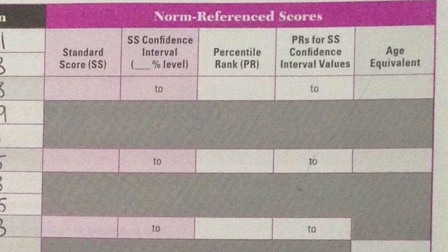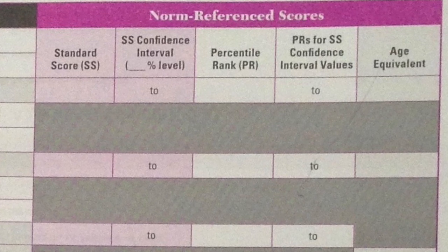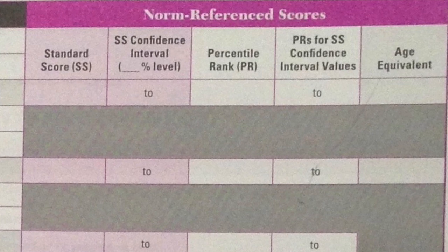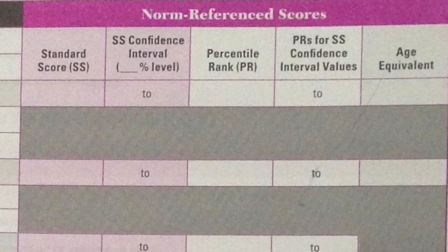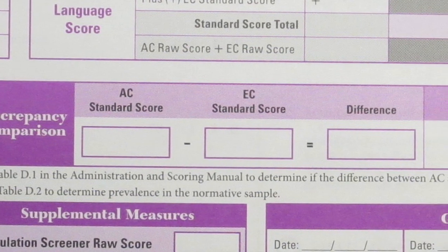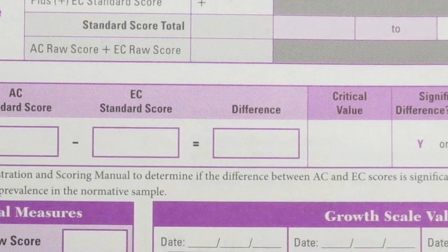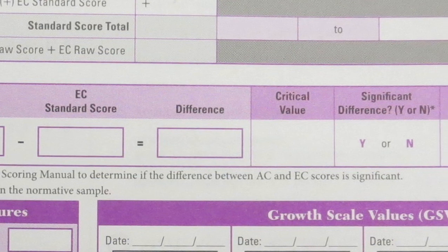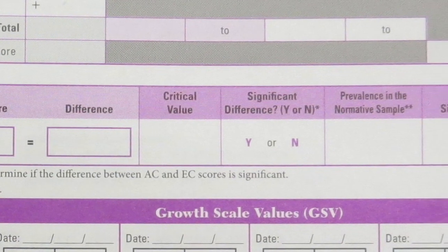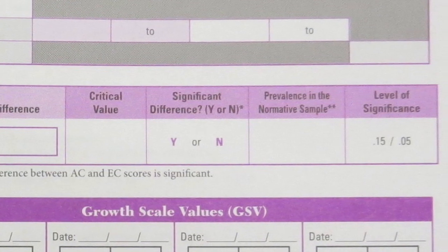To the right of this is the norm reference scores. This contains the standard score confidence interval, percentile rank for standard score confidence interval values, and age equivalent. Below these charts, a discrepancy comparison can be found. This is the expressive communication standard score subtracted from the auditory comprehension standard score. There is an area to write the critical value, an area to note if there is a significant difference, a prevalence in the normative sample, and a level of significance of 0.15 to 0.05.